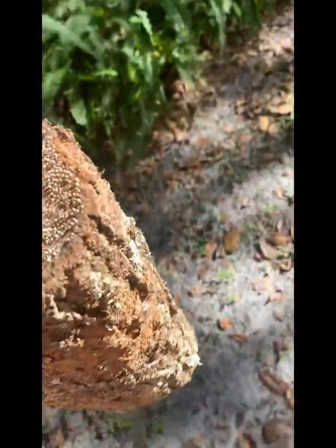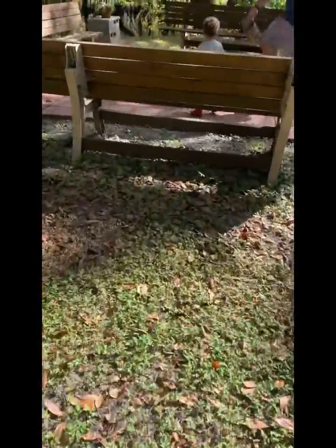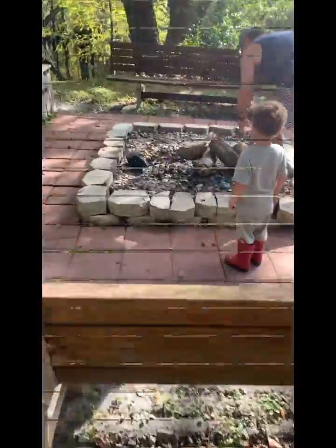Time out, everybody. Loading up the wood to take to the fire. Okay, let's go eat. Ooh, some more. Up there by yourself, baby. She's with Papa.